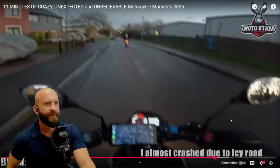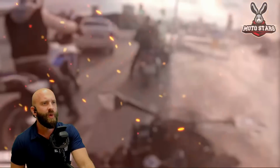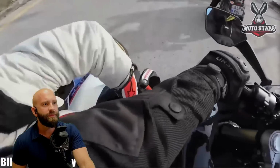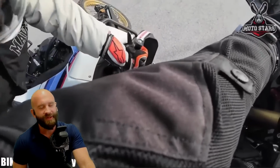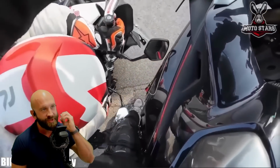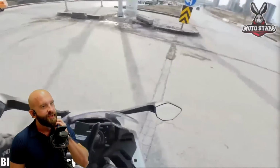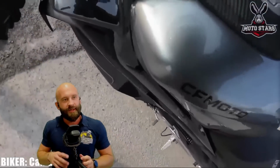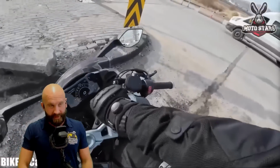Oh, no. Oh, beginner mistake. Lost a little balance. Keep your handlebars straight as best you can. This happens to people that are short like me where they can't touch the ground. They're like this. That's why I have a Honda Rebel so I can flat foot it.